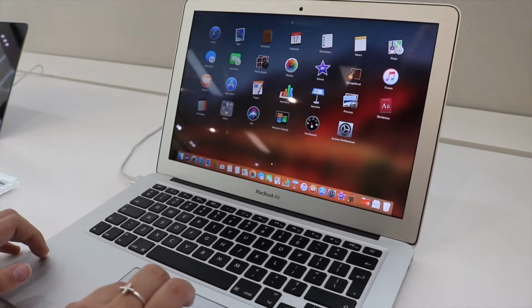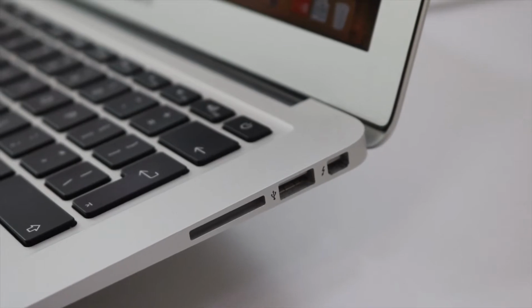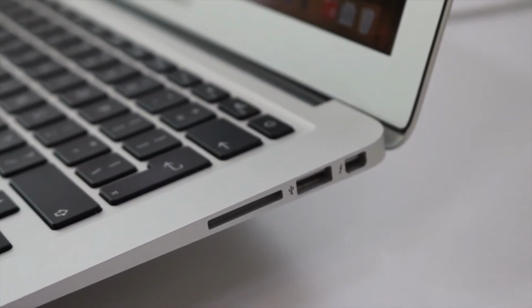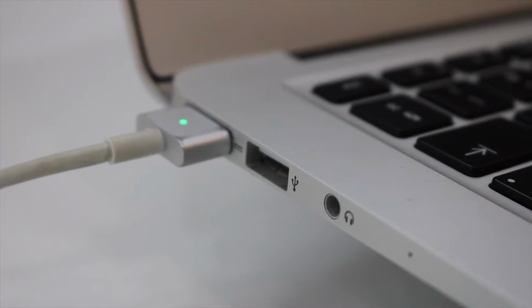So yeah, moving on, I just played around with the computer more. It's not as powerful again as the MacBook Pros, obviously, but it still has a lot of ports, like the SD card slot, USB, then you have Thunderbolt, and then on the other side you have the charger port, another USB port, and the headphone jack.